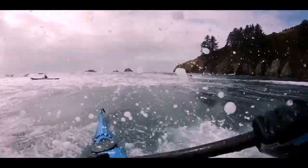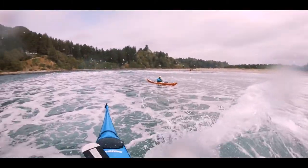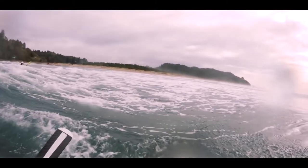I know that one of the reflexes we have is, as a wave comes, we think, oh, we've got to lift our arms up and go over it. If the blade is in the water, you have control of your movements. If your blade is up in the air, you're not in control; the wave will be taking over.